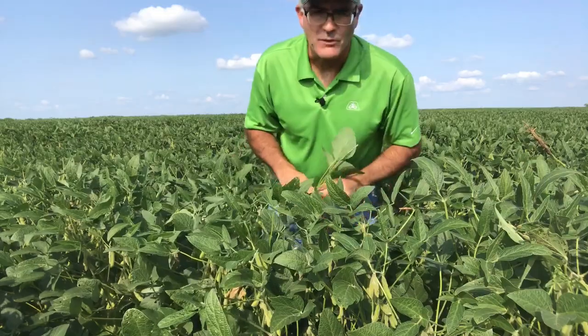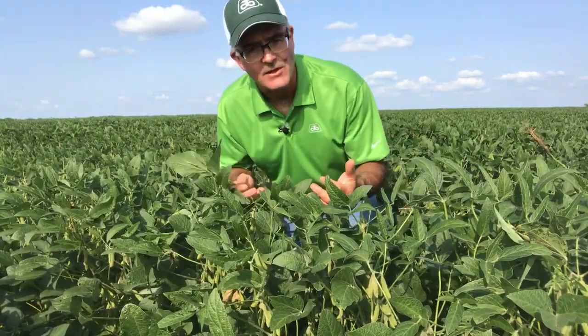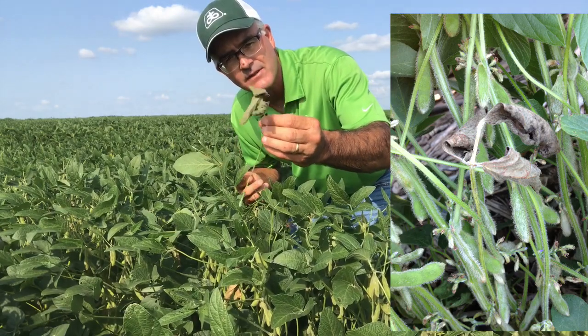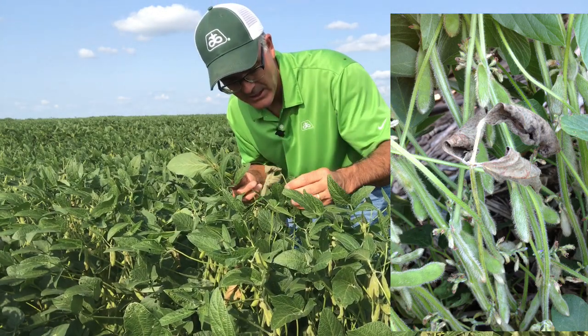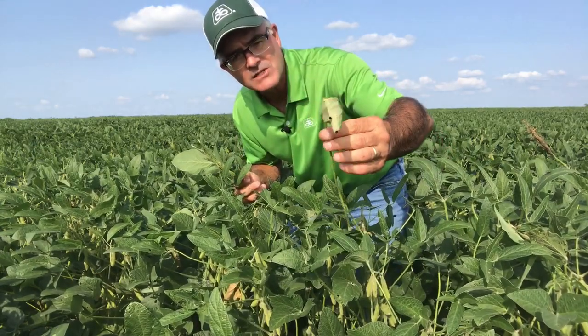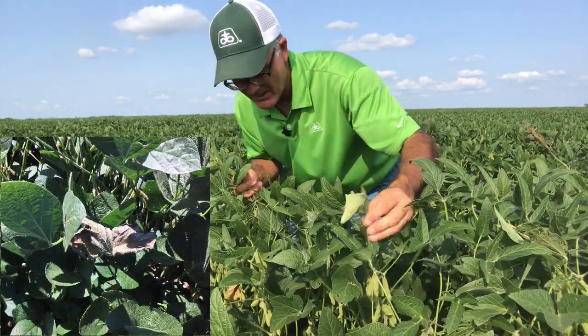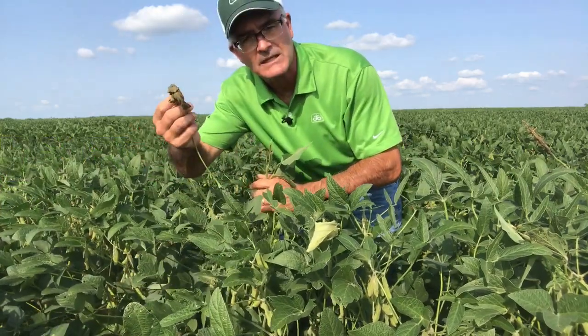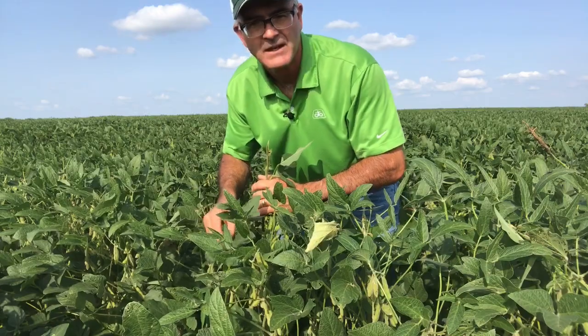What a producer should look for are individual soybean leaves that are hanging within the plant canopy that have recently died. Here's a leaf that's showing an obvious wilted look, giving me an indication that something's wrong. Here's another one showing a little bit different manifestation of that leaf death. And still, if I look further, I can find leaves that have completely died in the last few weeks.